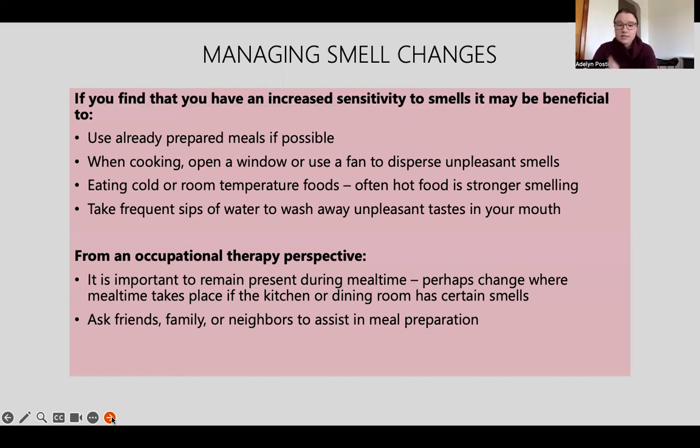From an OT perspective, it's important that you remain present during mealtime, but perhaps change where mealtime takes place if the kitchen or the dining room has a certain smell, particularly after cooking. It's also nice to ask friends, family, or neighbors to assist in meal preparation so that meals aren't being prepared within your home.